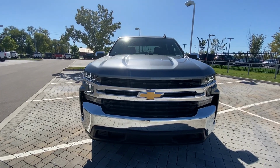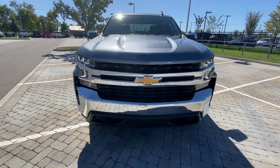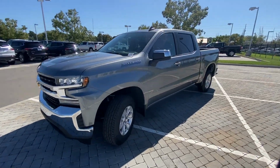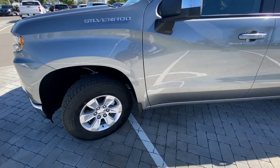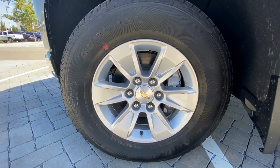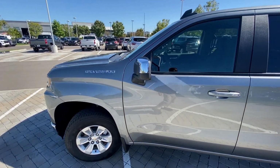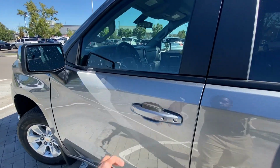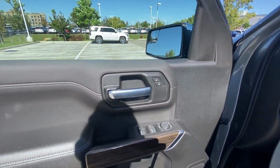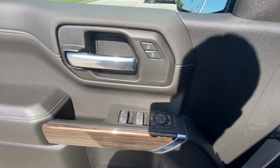And there's that beautiful front end there. You have your LED headlamps and daytime running lights. And there you have your 17-inch aluminum wheels. You have passive keyless entry on the front two doors. And there are the controls for your power door locks, power windows, and power mirrors.